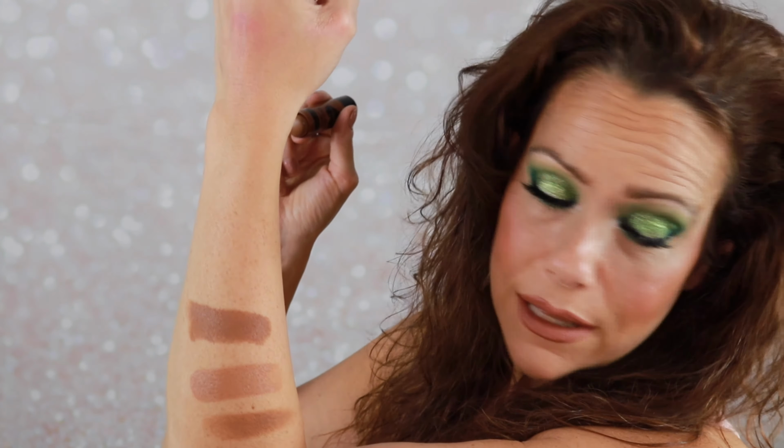Again, I think this is an easier product to blend than the e.l.f. So this is the Wet n Wild. I've used this as an eyeshadow. You can do that with any of these products.